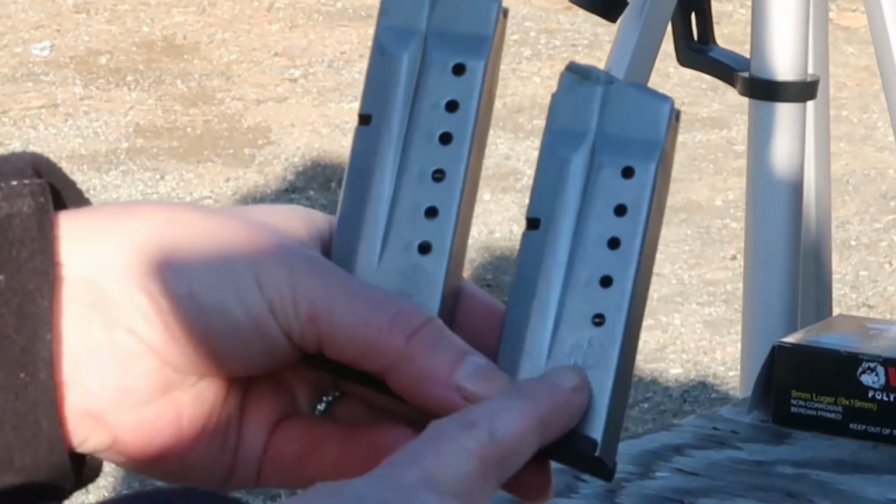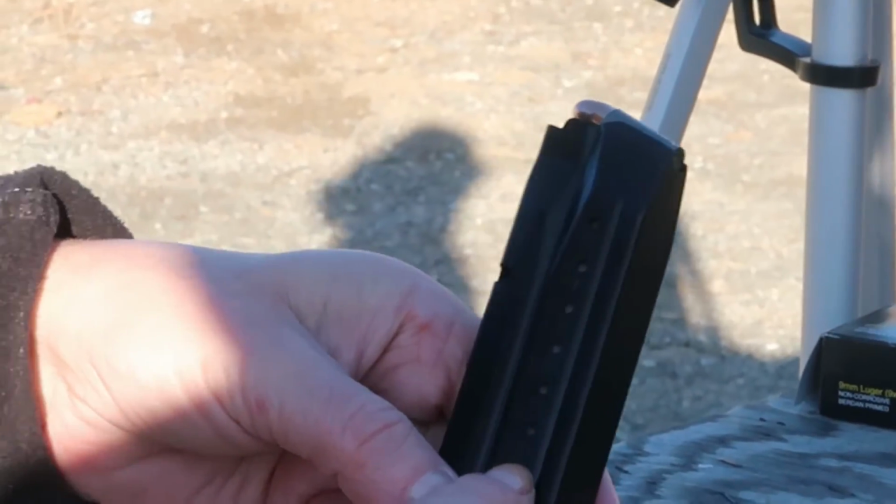Magazines will typically hold a 7+1 or an 8+1 in the Shields, and you have a full-size mag of a 15+1 for your M2.0.